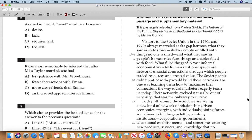All right. What filled the gap? A vast informal economy driven by human relationships, dense networks of social connections through which people traded resources and created value. Soviet people didn't plot how they would build these networks. No one was teaching them how to maximize their connections the way social marketers eagerly teach us today. Their networks evolved naturally out of necessity. This was the only way to survive.